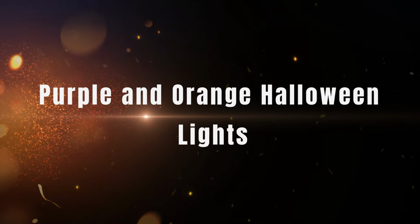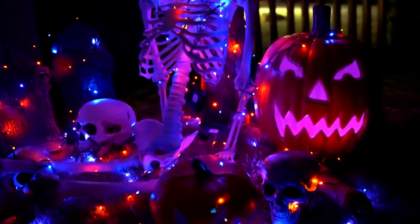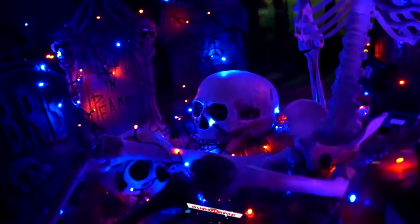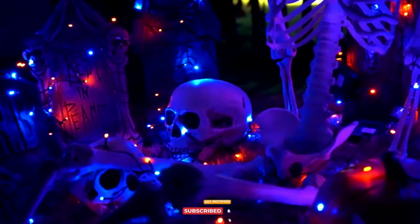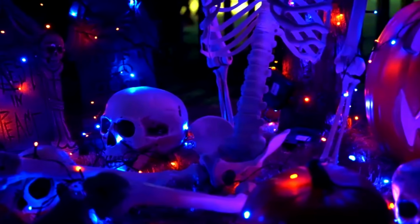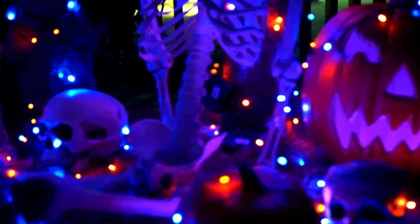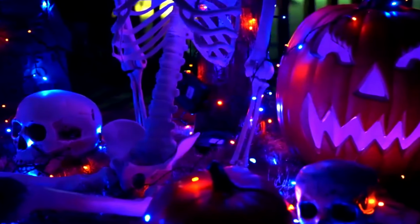Purple and Orange Halloween Lights. Light up your Halloween with the Purple and Orange Halloween Lights 2-pack. With a total length of 164 feet and featuring 400 bright LED lights, these extendable, waterproof string lights are perfect for transforming any space into a spooky wonderland. Designed for both indoor and outdoor use, they add a haunting glow to Halloween parties, trees, patios, gardens, and festivals.